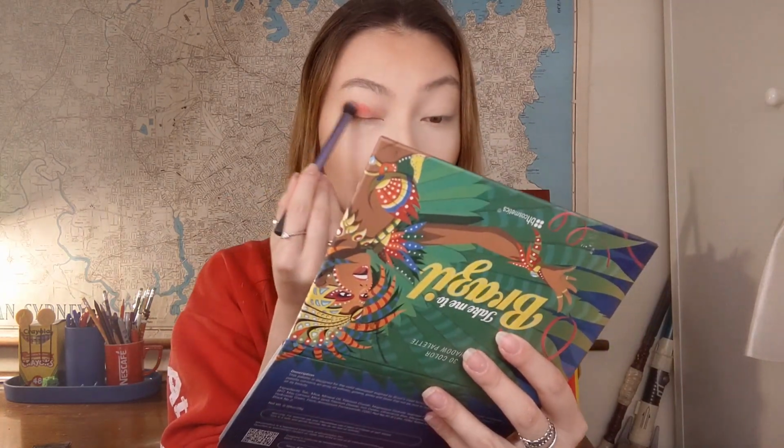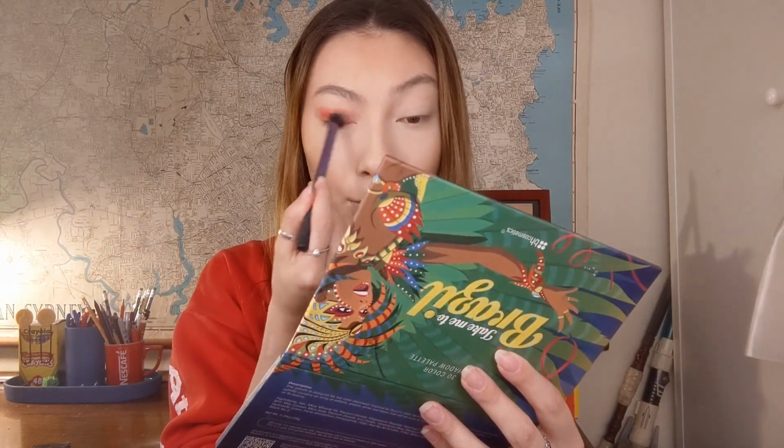I'm going to be going in with just one colour because I'm just feeling that more today. I'm going to be taking this bright red shade from the BH Cosmetics Take Me to Brazil palette and this kind of flat fluffy brush from Real Techniques, and I'm going to be taking that across the entire upper lid and just sweeping that for a big wash of colour. I find that e-girls don't really go for any cut creases and more go for washes of colour, so I'm not going to be doing any crazy contouring on my lids today.